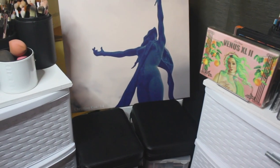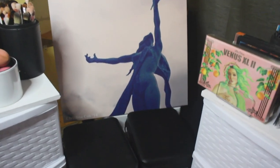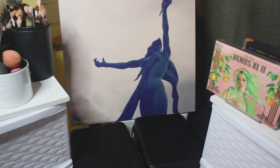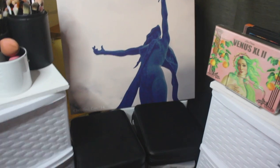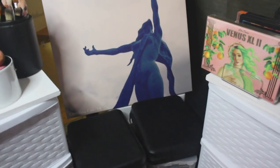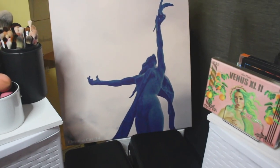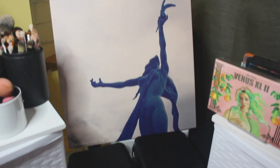So this right here is a picture that's printed on a canvas. This is a picture that I took when I went to Puerto Rico, and it's one of my favorite pictures ever. It's one of my best memories of going there. But this is what I have there.